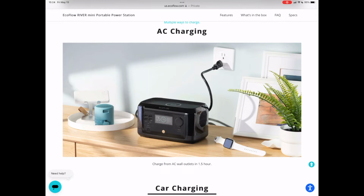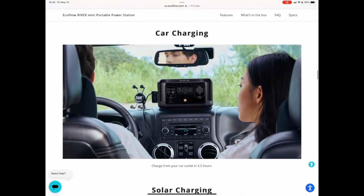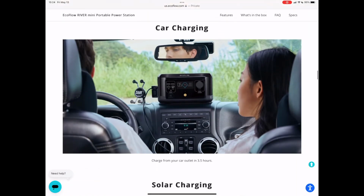I did test that myself, and it took about 1.5 hours to charge the EcoFlow River Mini. You can charge it in your car also. Certainly would not do this inside a vehicle while moving, because this is a pretty bulky device, and in a car when it's moving around, you don't want something like this dropping off of the dashboard. But if your car is stationary, certainly fine.